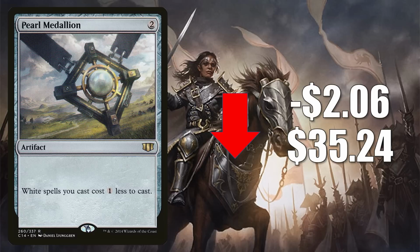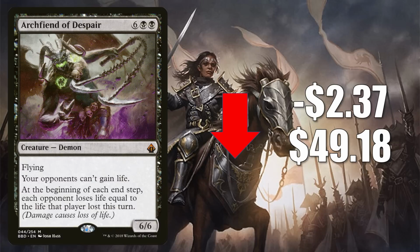Pearl Medallion from Commander 2014. It goes down $2.06 this week to $35.24. Great card for mono white Commander decks, but players are steering clear right now since this cycle feels like it is overdue for a reprint. Some think it could show up in Commander Masters. Archfiend of Despair is down $2.37 to $49.18. Solid Commander card and combo enabler that has yet to be reprinted. Again, some think it could make an appearance in Commander Masters.